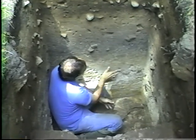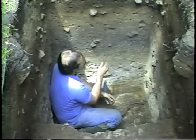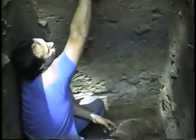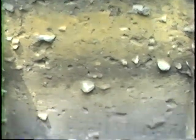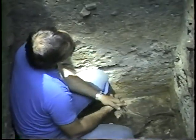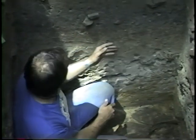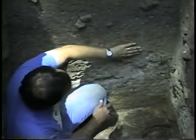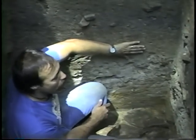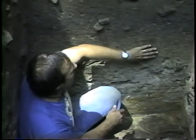Below this gray zone we have another light brown zone, which, much like the lighter brown zone soils above it, has relatively few artifacts, very little charcoal, in fact very rare charcoal, and virtually no burned sandstone at all in this zone. This is another sterile zone, and this was deposited at a time when there were no humans living here at the site.